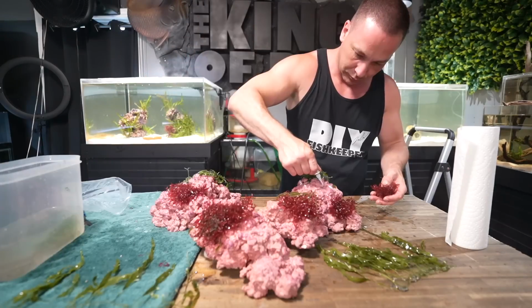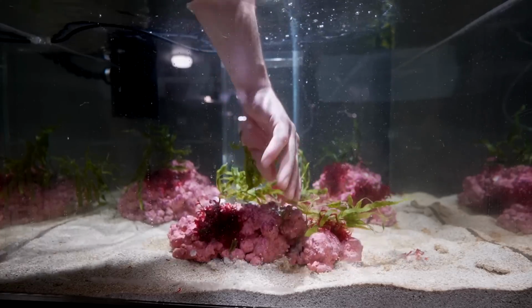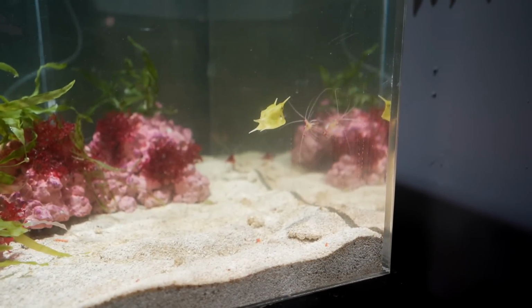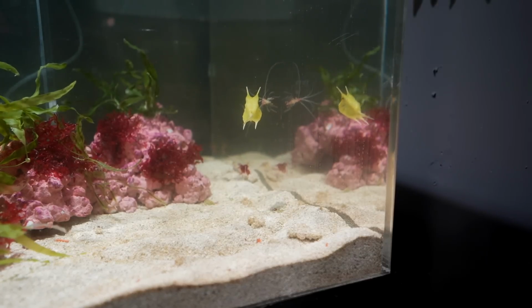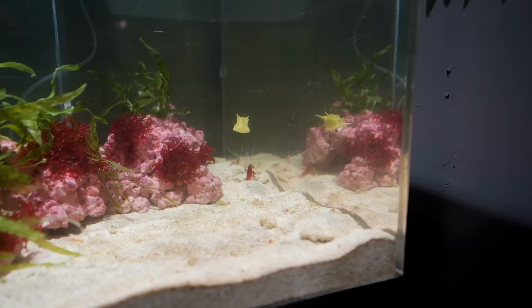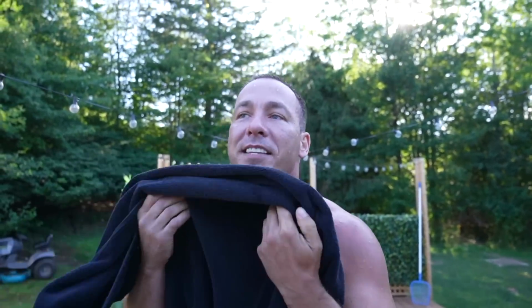Then I head home. I glued some algae to the rocks and I got them in the tank. Added the shrimp and then the longhorn cowfish after his quarantine period. He was curious about the shrimp for a few minutes, then left them completely alone, and the shrimp basically started cleaning him like they do. Now that was about 2 months ago. Which brings us to today.